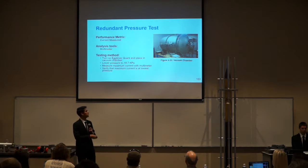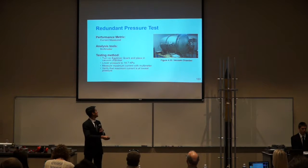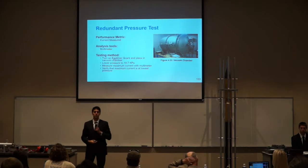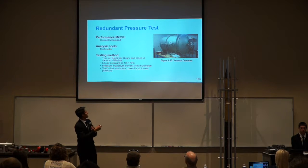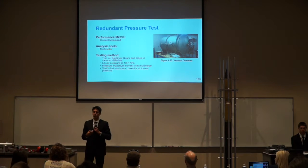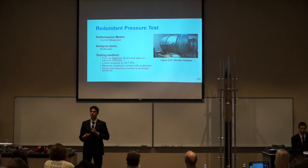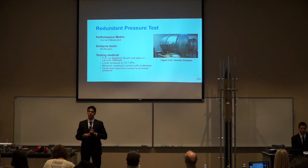Next is the redundant pressure test. And so our performance metric analyzed in this test was current. We used a multimeter for our tools. And similar to the previous test, we turn on the EggTimer Cork, which is our redundant flight computer, as John mentioned before. Place it into the vacuum chamber, lower the pressure to 18.7 kilopascals, measure the maximum current with the multimeter, and verify that that was the lowest maximum current at the lowest pressure.